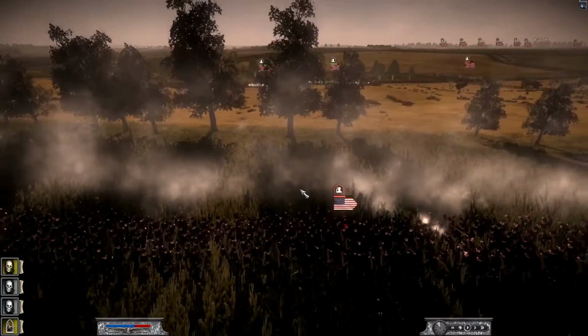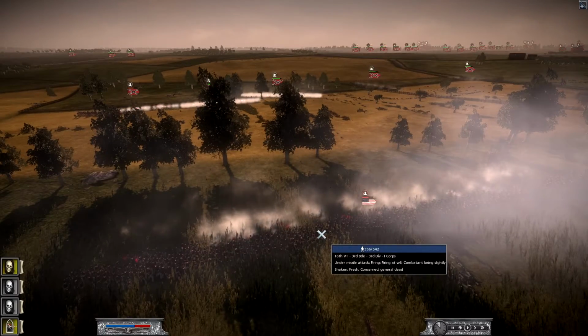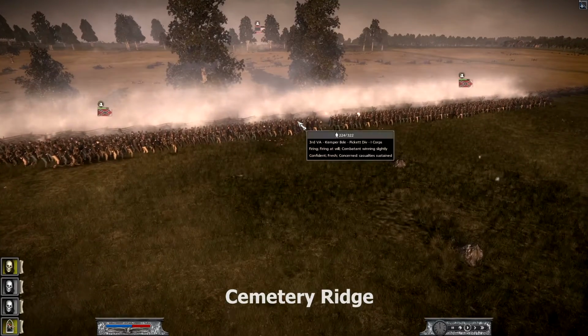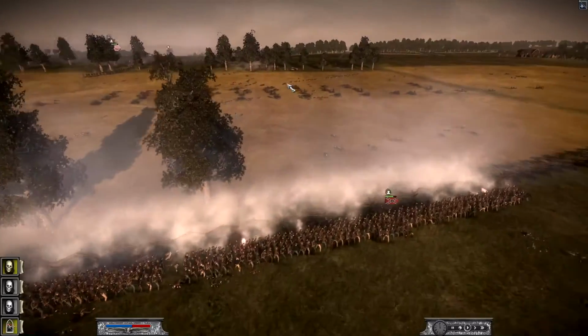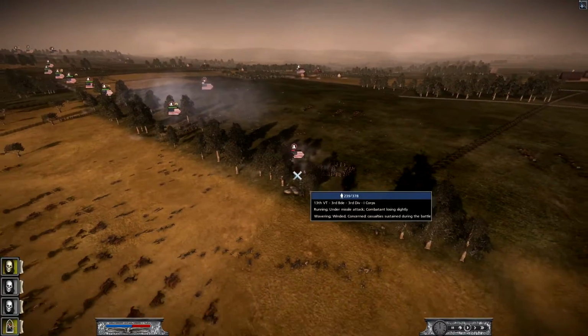He's actually not fair. Maybe Kemper's going to break through on the right. Maybe Kemper can bring it back. All right guys, with the last little bit of daylight we have left, Kemper reforming the 3rd Virginia and the 7th Virginia is actually about to break the 13th Vermont there.